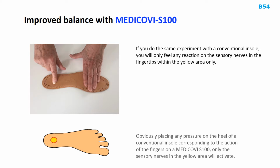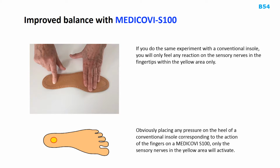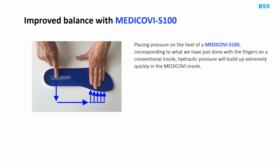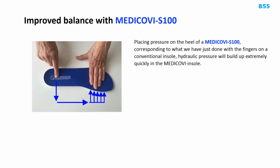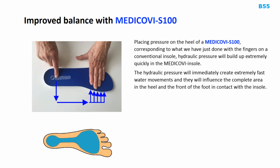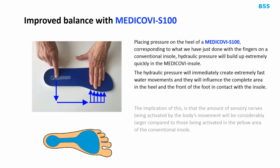Obviously, placing any pressure on the heel of a conventional insole corresponding to the action of the fingers on a MEDICOVI S100, only the sensory nerves in the yellow areas will activate. Placing pressure on the heel of a MEDICOVI S100 corresponding to what we have just done with the fingers on a conventional insole, hydraulic pressure will build up immediately and quickly in the MEDICOVI insole. The hydraulic pressure will immediately create extremely fast water movements, and they will influence the complete area in the heel and the front of the foot in contact with the insole.